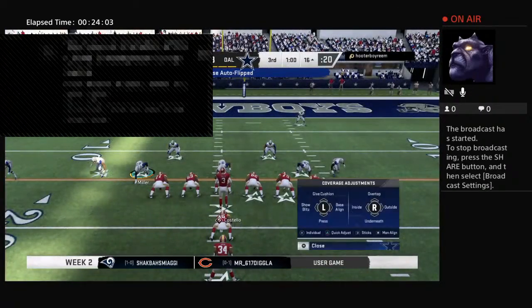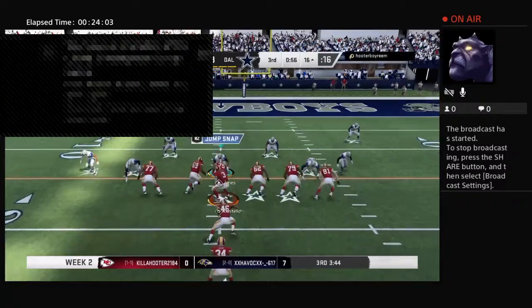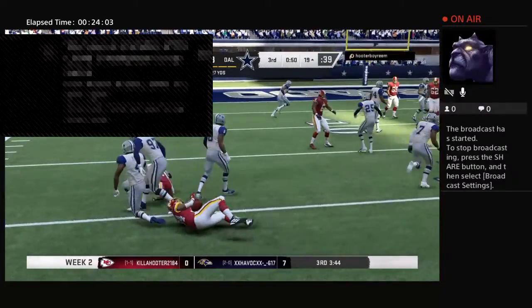Here we go. Set. 10-2 stop. I can't believe they even let you play. This is Carson. I got you, boy. And they'll lose yardage here. Knocked back to the 19.